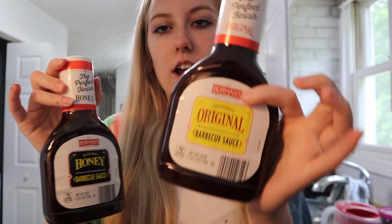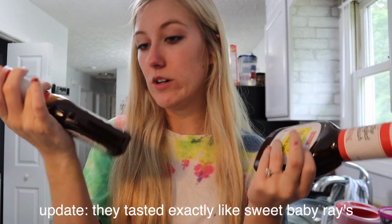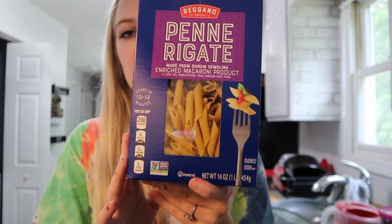Also got 2 things of barbecue sauce. I got an original and a honey barbecue. I just got the kind that Aldi sells. These were literally 85 cents a piece. I don't actually know if they're gonna taste good, but we will see. Syrup because we are almost out and I like to put a lot of syrup on my waffles. Peanut butter because again, we're almost out. Coconut oil for the dogs. Penne pasta noodles for the Cajun pasta that I'm gonna make.